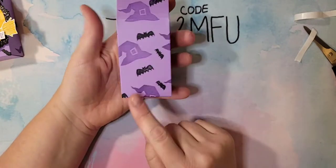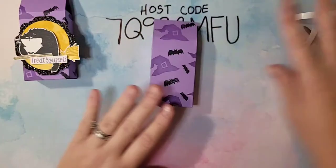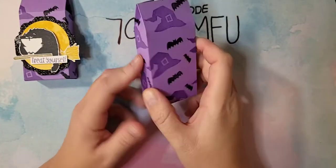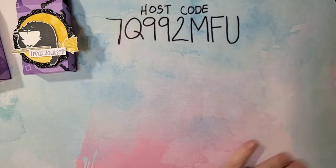There you go. Perfect, right? So cute. Okay, let's get to decorating it. Now you can even modify these directions, make it bigger if you wanted, smaller. All right, let's do some stamping.